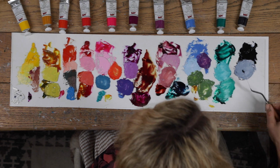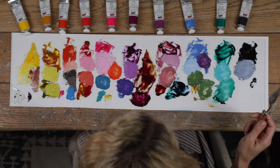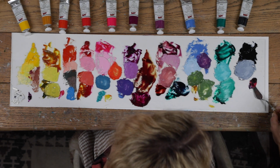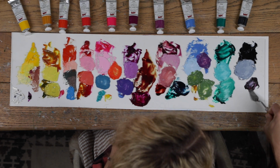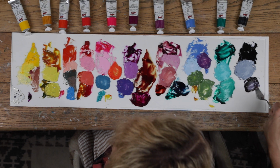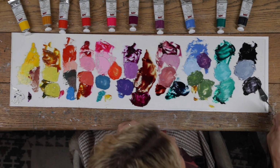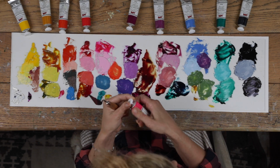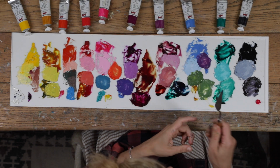So let's just see what happens when we warm it up slightly. I think what would be quite punchy is to see what would happen if we used the Opera Rose, and what kind of colour we'd get. I mean, wow, okay, so the neutral tint really is strong. It just absorbed that rose like a champ. Really very subtle. I think you'd have to add quite a lot more. Let's add a bit more and just see if we can get it feeling warm.